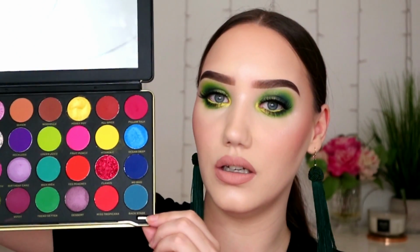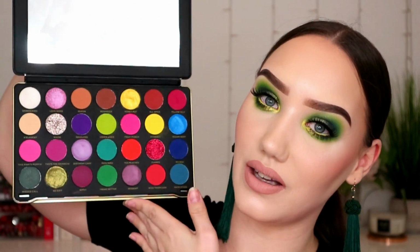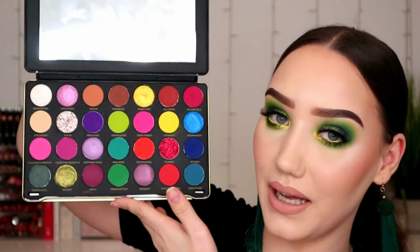So I read a comment today, someone said they wouldn't spend £20 on it, especially because the pans are so small. These are the largest pans I've ever seen from Makeup Revolution. Like, these are normal pans, like MAC, Anastasia. These are big pans, they're not small pans. So if anyone thinks it's teeny tiny pans, it's not, it's a big palette.